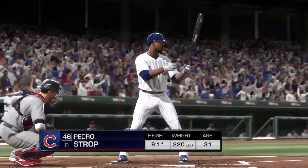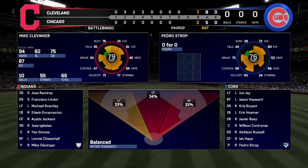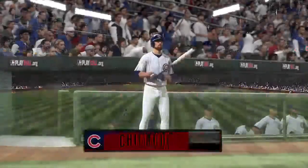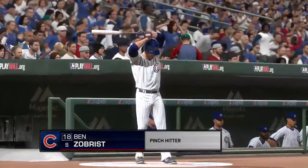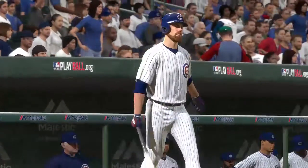Now batting, Pedro Strop, leading off the 8th inning. Your attention, please. Attention just a little bit ago entering off the bench for the Cubs, number 18, and it appears as though we'll see a pinch hitter now as the switch hitter Ben Zobrist.